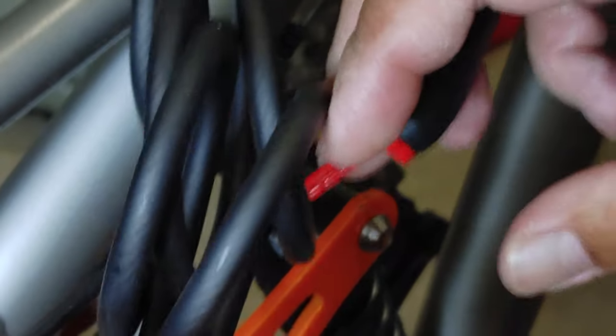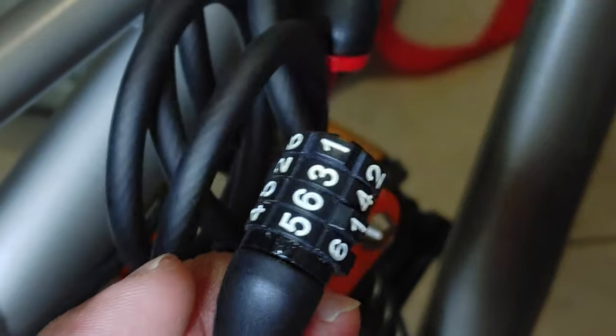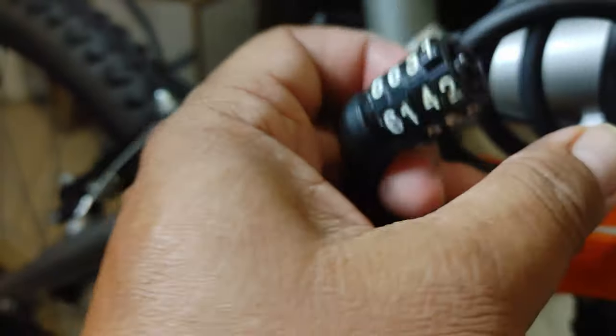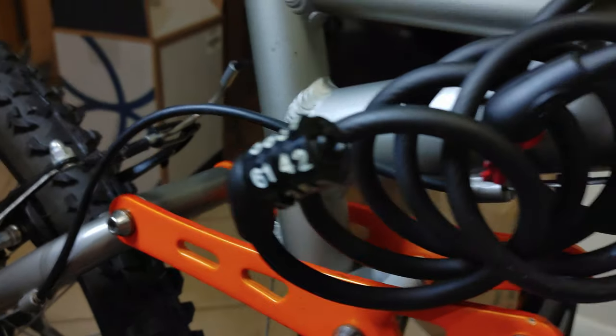5, 6, 3, 1. Wow, it worked. 5, 6, 3, 1. It worked. Wow. Wow. Okay, guys, I did it. Naklak ko yung code, no? 5, 6, 3, 1. Sabi na anak ko, 3 years or 4 years ago niya ito huling ginamit.